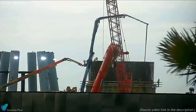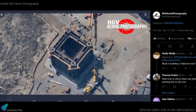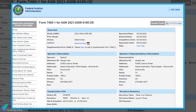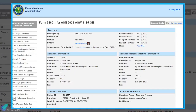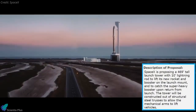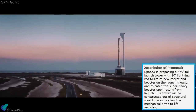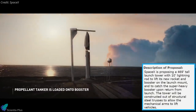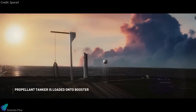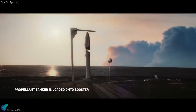The orbital launch tower construction at the launch site is rapidly progressing. Concrete was poured into the framework for the massive base of the launch tower last week. A recent FAA filing confirms that SpaceX is planning to catch the Super Heavy booster with the launch tower. It describes that SpaceX is proposing a 469 feet tall launch tower with a 10 feet lightning rod to lift its new rocket and booster on the launch mount and to catch the Super Heavy booster upon return from launch. The tower will be constructed out of structural steel trusses to allow the mechanical arms to lift vehicles.